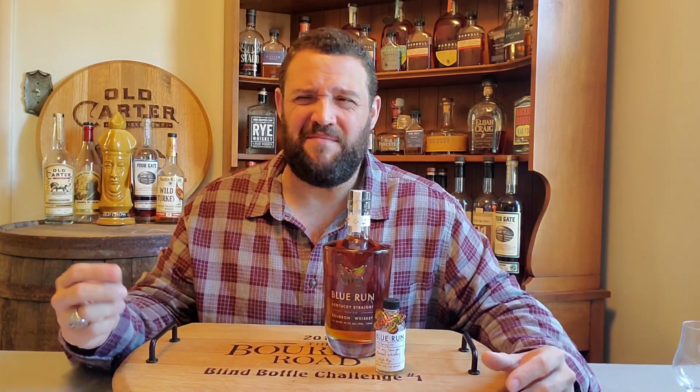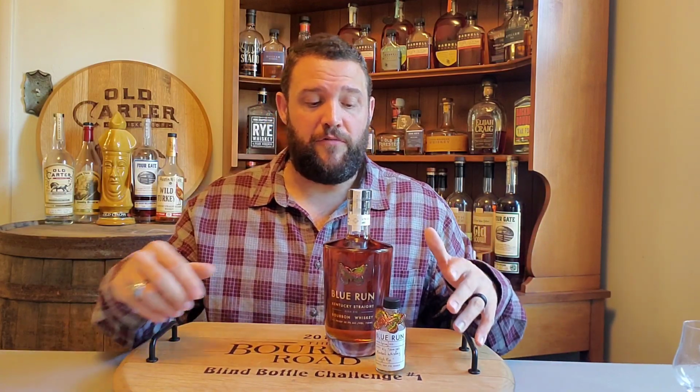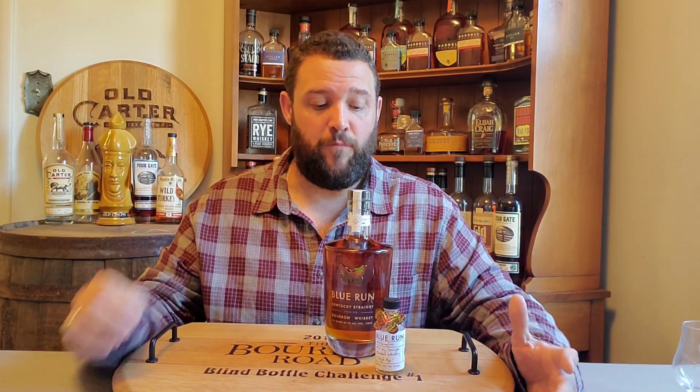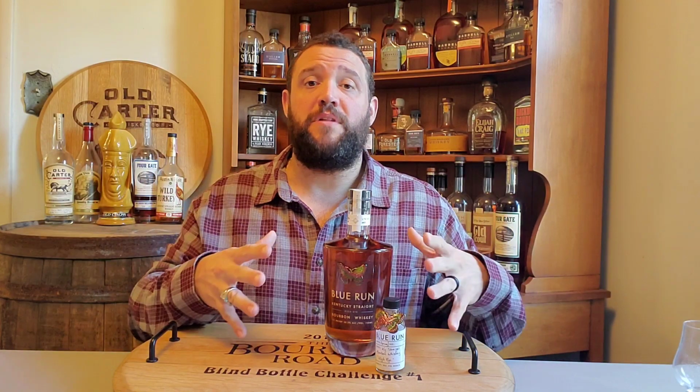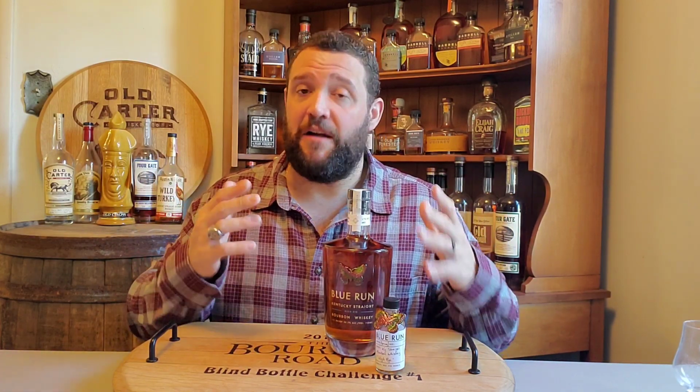And again, the mash bill is 65% corn, 35% rye, 5% malted barley. Again, some of the rye spices I didn't necessarily pick up on the palate, maybe a very, very little bit, but I got more of that on the nose. But I think what you get out of this bottle for $99, I think that's a steal. I think they really did a fantastic job with the blending on this one. Very high remarks from me for this guy. I really enjoy this pour.